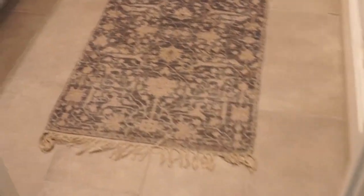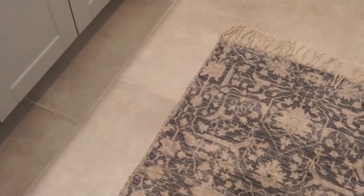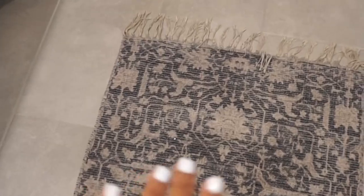We do have these double doors. My husband does close them every single day when he's getting ready in the morning. It keeps the light out, but I love those. We're gonna come into our bathroom. We have this mat, and it is from Home Goods.